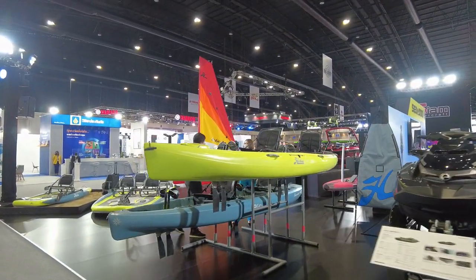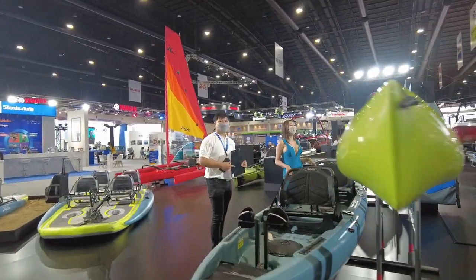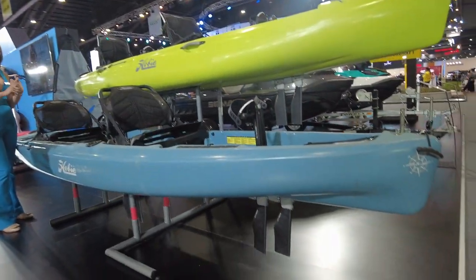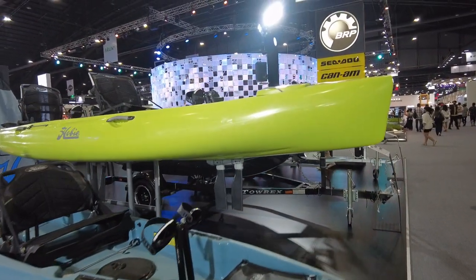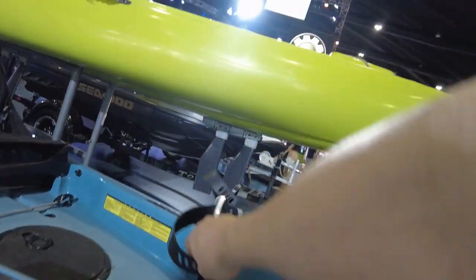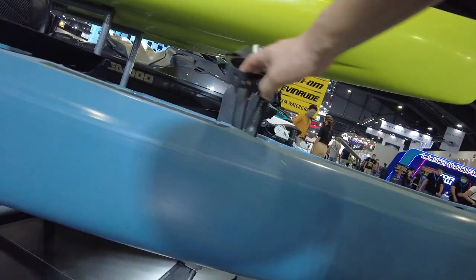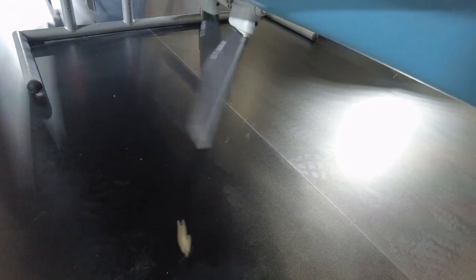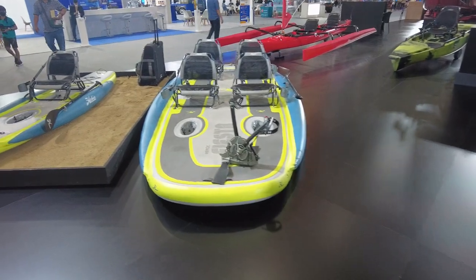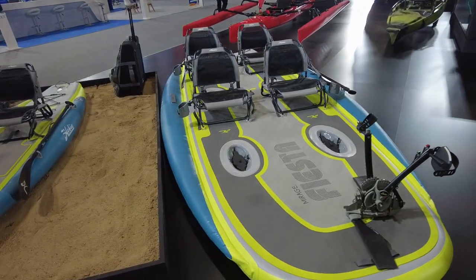Some Hobie canoes, pedal canoes. Clearly kick this. Yeah, look at this. So if I move the foot pedals, then these things are doing this crazy action. Hopefully I can get under there. Hold on here. So that's weird, but it must work. Interesting. Whoa. That's pretty cool. I've never seen one of those.